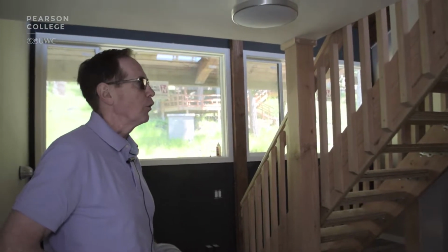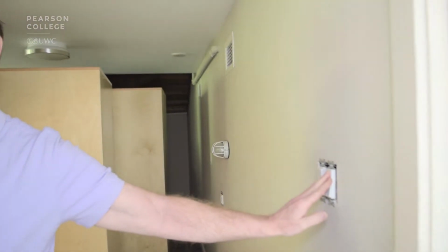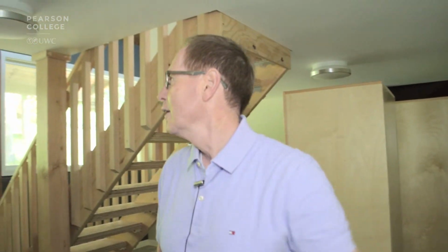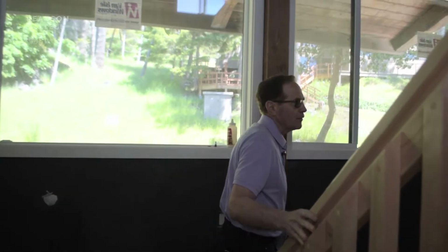So we're on the second floor, and as you can see, new paint scheme, new very high intensity lighting to provide good lighting for the students, and all natural wood staircases. One of the unique things about the loft bedrooms for Japan House is that instead of all of the armoires and storage cupboards being on the lower floor, they will now be located for each of the students on the upper floor in the loft.